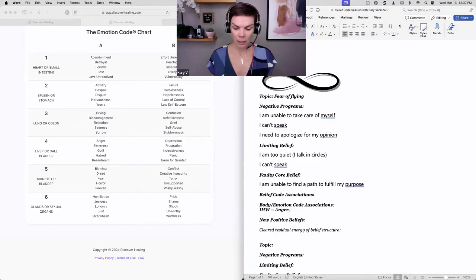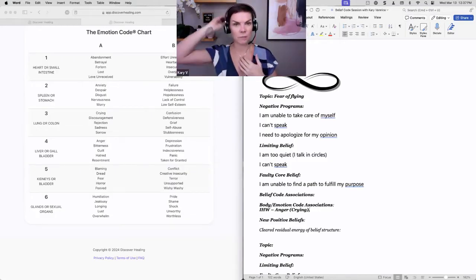So is there any other associations? Yes. So there's something else that we need to clear before we can clear this. It's in the emotion code. So since we're here, I'm just going to say 203 column A, crying. So associated with this, there's a crying energy. Is there anything associated with the crying, inherited, hidden, or otherwise? No. Okay, so we can clear the crying energy. So this is the first time we're going to clear something.